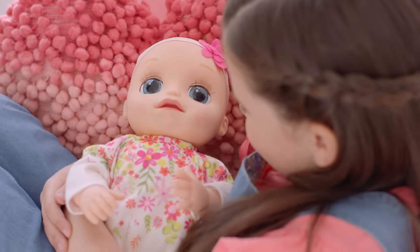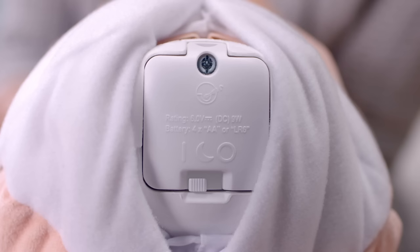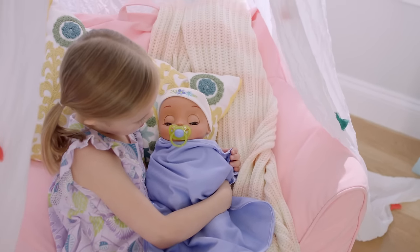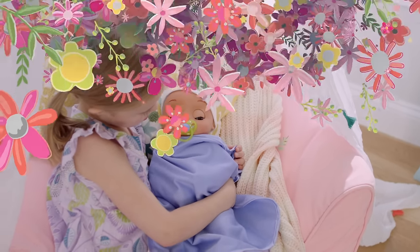When playtime is over, this soft and snuggly baby can nap with you in sleep mode. Baby will make sweet sleepy sounds before falling asleep, and during that time, her activation points will not respond.